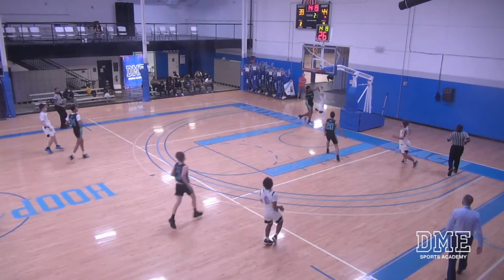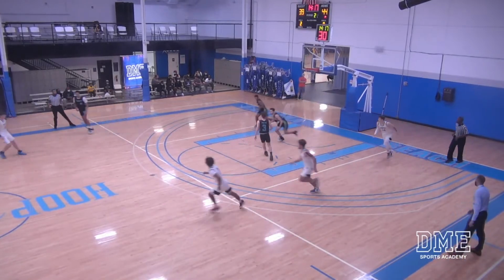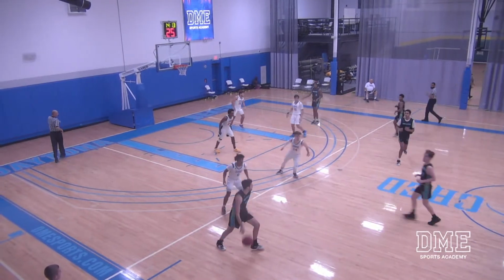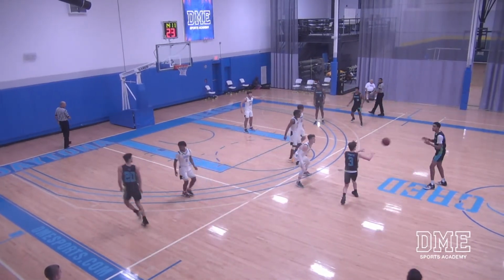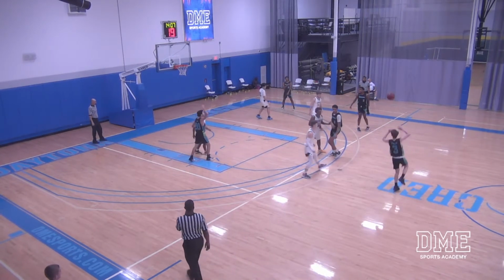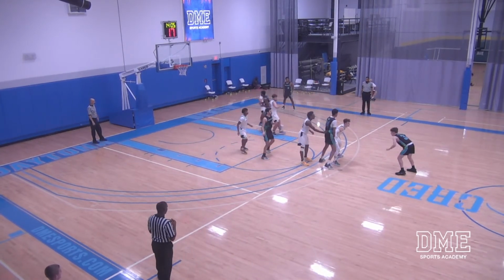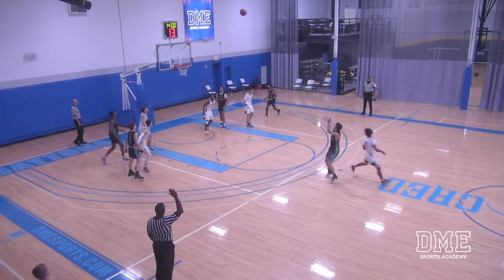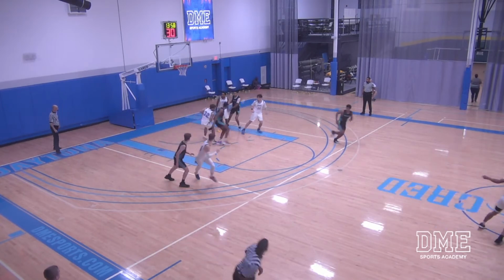Look at the passes. Look at this. Oh, Brandon needs to finish this. Great pass by Logan. Great pass by Logan. He's a dynamic player for DME, and I'm really excited for the finish of this one. We've got 14 minutes left. DME with a 5-point lead. And they keep running the same play and getting good shots out of it.